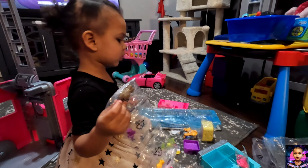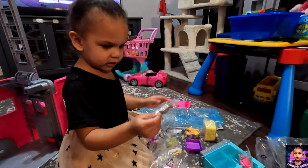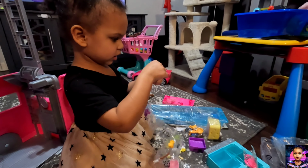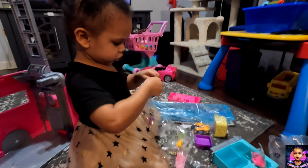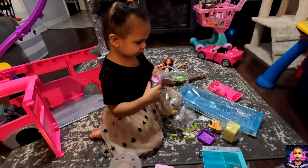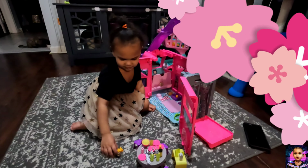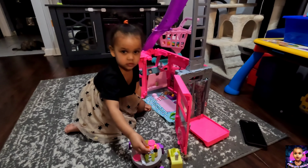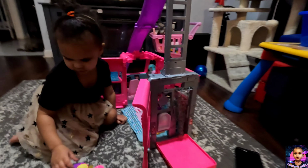I think we need the stickers on the camper. Yeah, that's a great idea. Daddy, why can't I open any of these? Let's put it together first and then see how it looks when everything's together. Daddy, what is that? Yeah, so we put all our stickers on. Let's show them the stickers, Marley.